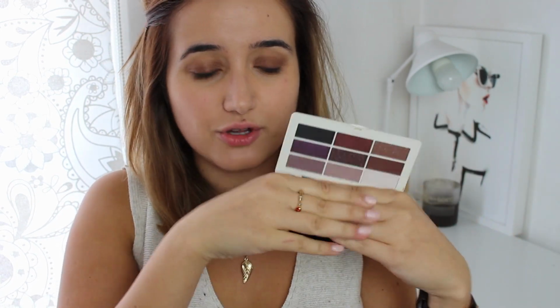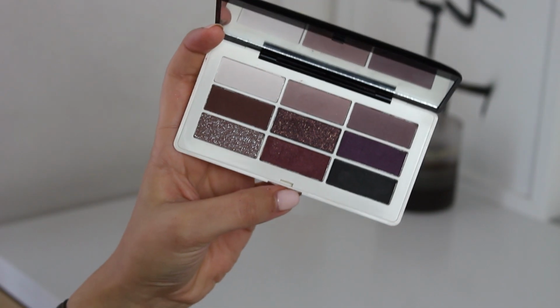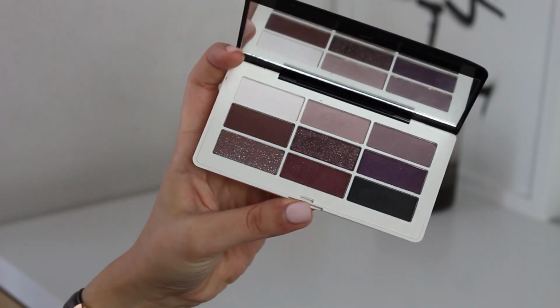And this is in the shade Aubergine Dream. I have actually used this palette already once. It comes with a rather large mirror and 9 shadows on the inside. We have 4 mattes and the rest are shimmers. 2 of them have glitters rather than just shimmer actually. There's a nice variation in shades. There's a black and then some purpley, aubergine-y, plummy colours, which is completely my sort of colours.